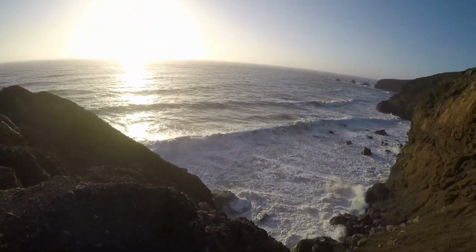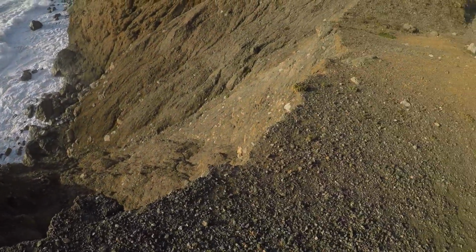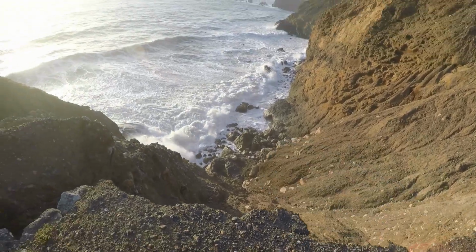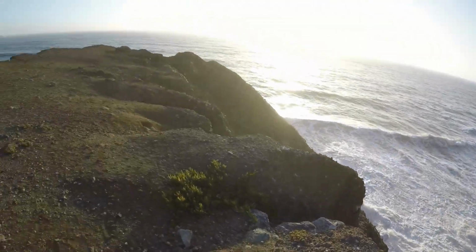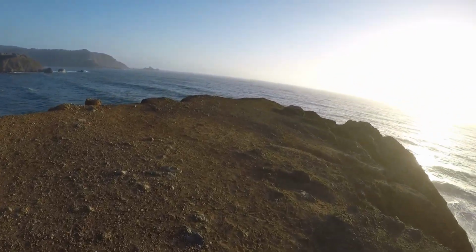Something changed here. I'm trying to figure out what it is. Probably part of this cliff fell off. You see this right there? This is all just gonna go sliding right down there. And it wouldn't be fun to be on the edge of that when it happens.